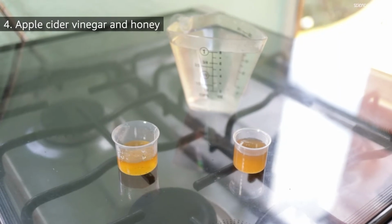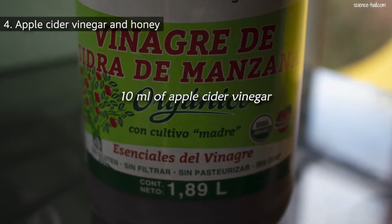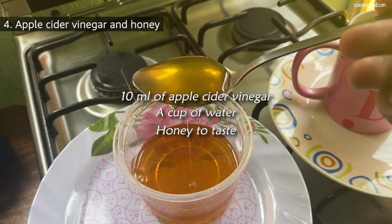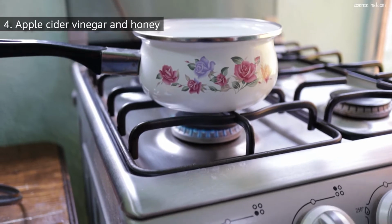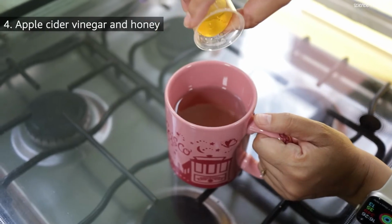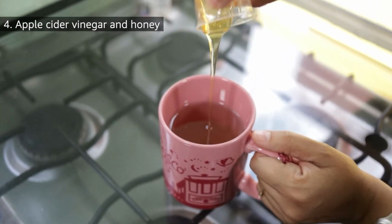4. Apple cider vinegar and honey. The ingredients of this remedy are 10 milliliters of apple cider vinegar, a cup of water, and honey to taste. Its preparation consists of adding apple cider vinegar to boiling water, then turn off the heat, let the mixture rest, add honey to taste, and drink a cup every 12 hours. In addition to taking this remedy that has been chosen, it's recommended to gargle with calendula, guacamole, or salt 2 to 3 times a day.